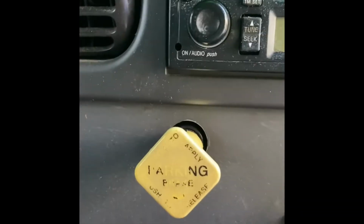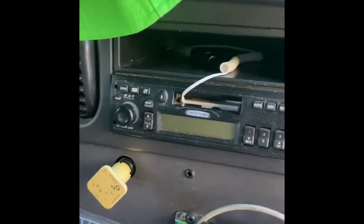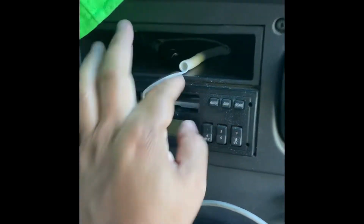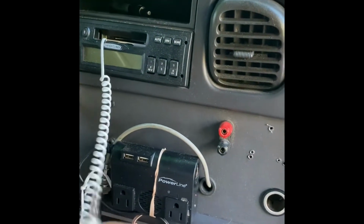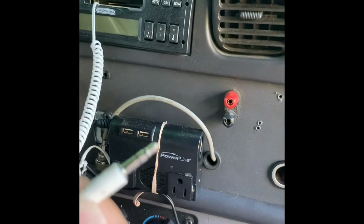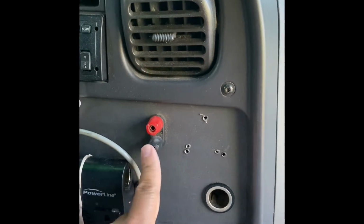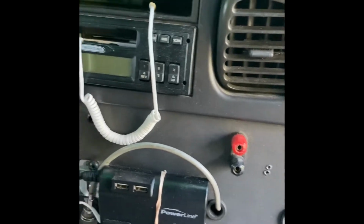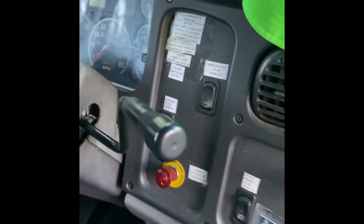It does have an air brake, the old school tape, so I had to buy me a little cassette player and plug these to my listening device. I do want to buy me a CB just because I want to hear all the truckers. You know, not that I need it, but sometimes it's cool to have it.